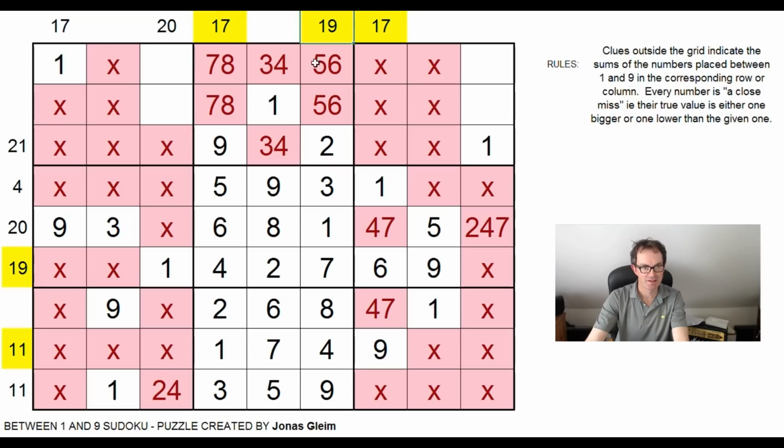I haven't quite managed to figure this out yet. So this must be 2, 4, or 7 into this square. We might be able to limit that down further because of the sum, though, because we've got 17 already. So if this is 19, so this can never be 7. And that gives us a 2, 4 pair in column 3. Which might be useful. That might be where I have to turn next.